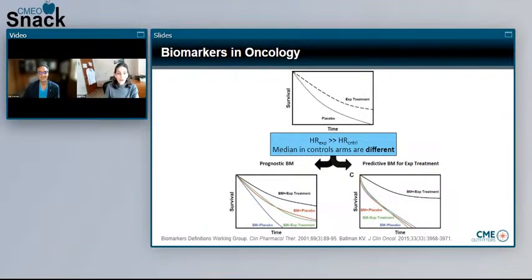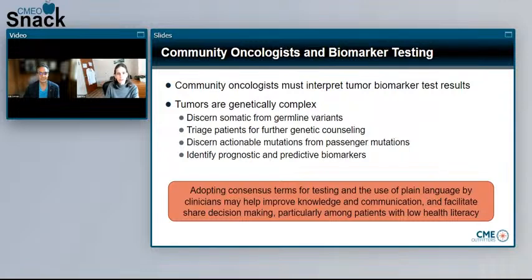Yeah, thank you, Rob. So this introduction is very helpful, and it really leads into my next question. Where are we with implementing biomarker analyses to guide therapy in the community setting? Are we doing optimal?